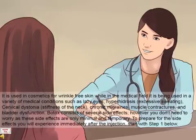It is used in cosmetics for wrinkle-free skin, while in the medical field it is being used in a variety of medical conditions such as lazy eyes, hyperhidrosis (excessive sweating), cervical dystonia (stiffness of the neck), chronic migraines, muscle contractures, and bladder dysfunction. Botox has several side effects. However, you don't need to worry, as these side effects are only minimal and temporary. To prepare for the side effects you will experience immediately after the injection, start with step 1 below.